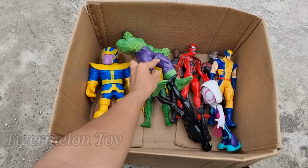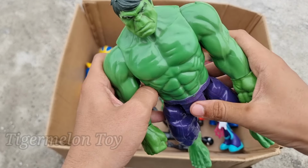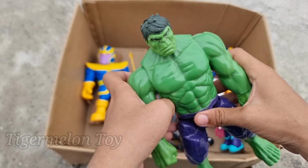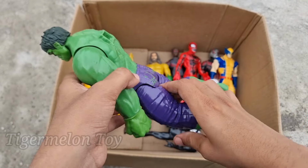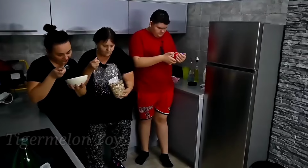Let's see who is this one. Wow, guys, look what we got here. Wow, look at him. Look at his very amazing green color body, guys. He is huge. Look at the abs, look at the chest, look at the biceps. This is very strong and very amazing superhero. This is the incredible angry green Hulk smash.